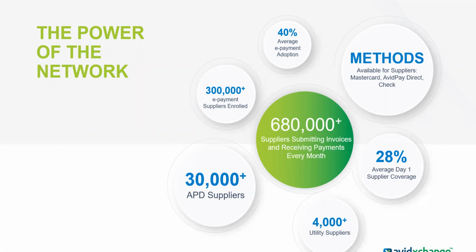So we have 3 different payment methods. We have a MasterCard option, we have an Avid Pay Direct option, and we have a check. Many of these suppliers want to receive electronic payment. It's quick, it's efficient, it's protected. There's essentially 0 chance for fraud with that electronic payment. They don't have to worry about waiting several days for a check to come in the mail, or stolen checks or lost checks and so forth. We have so much security around our e-payment in place that's really how so many of them choose to be paid.